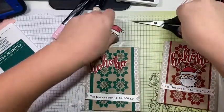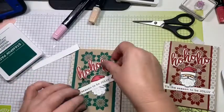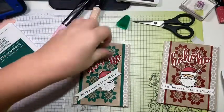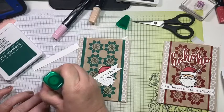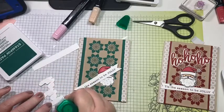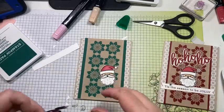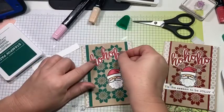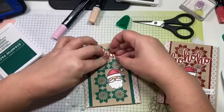We are ready, guys, to put this together. So you could pop up whatever you want. I'm gonna glue most of it down flat. I am gonna pop up Santa though. The kit actually comes with a couple of Santas that you can just stamp extra detail on, but it is so easy just to make as many Santas as you want with this stamp set. I see that this stamp set is going to be huge for my cards.